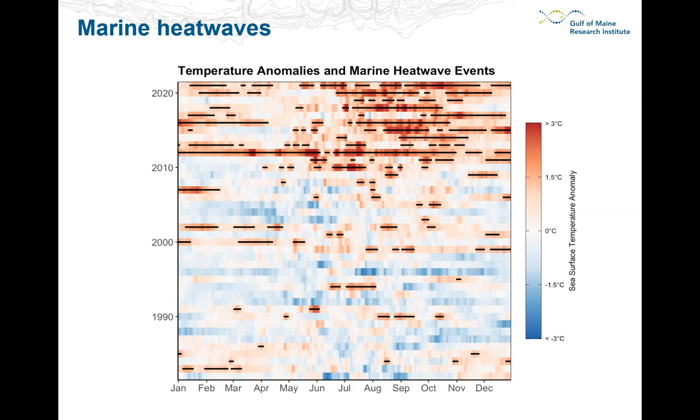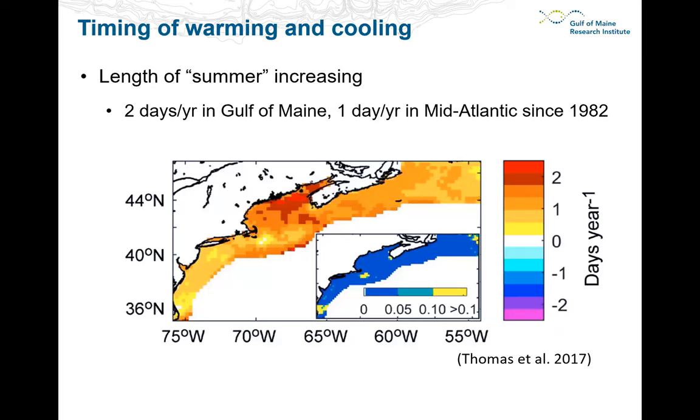our historical baselines. And in addition, the changing seasonal cycle is showing up in our temperature record as well. So we look at when temperatures warm up and when they cool down, we are experiencing temperatures that feel like summer over a larger portion of the year. So since the temperature record began in 1982, we've seen temperatures in the Gulf of Maine feel like summer for 2 days per year longer as we've progressed since the start of that time series.